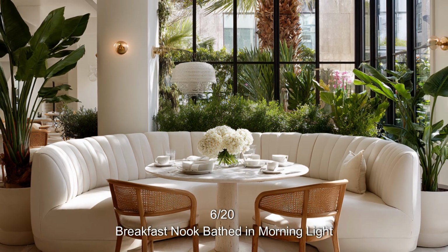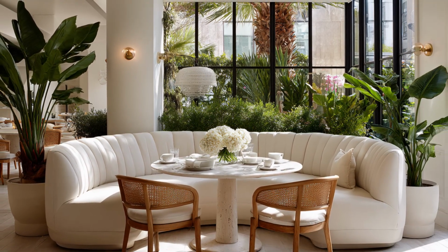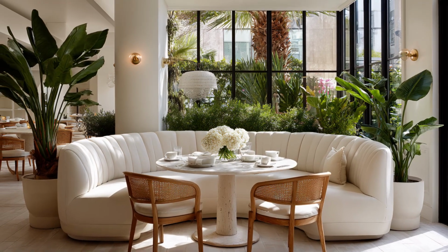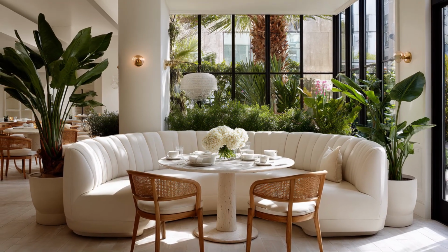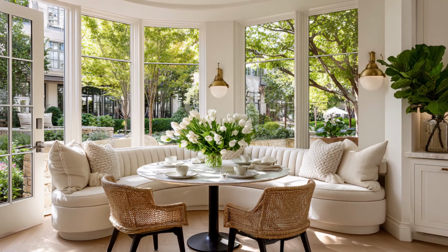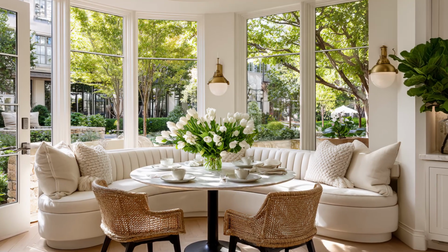The breakfast nook rests in a sunlit alcove, where a curved linen banquette wraps around a marble-top table. Floor-to-ceiling windows embrace the garden view, allowing greenery to soften the pristine white. Woven rattan chairs and delicate porcelain accents add warmth, balancing intimacy and openness with a cinematic sense of calm.